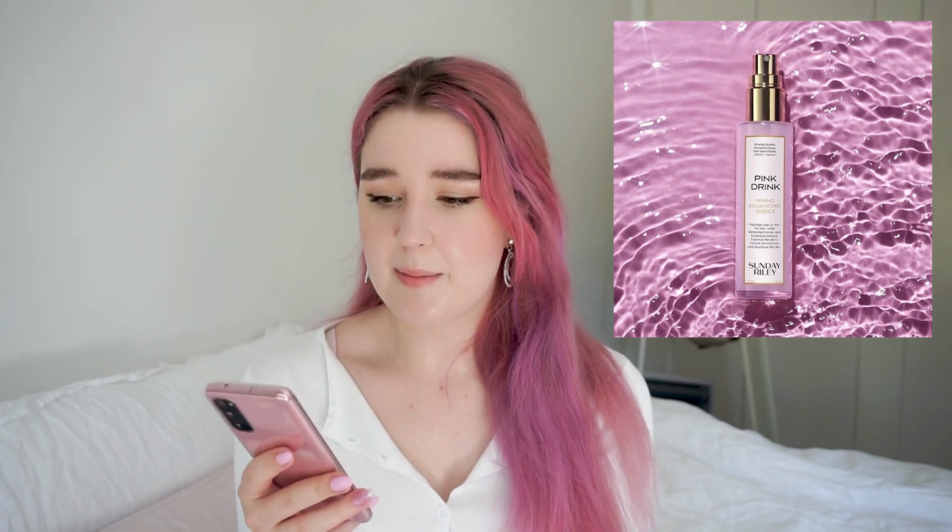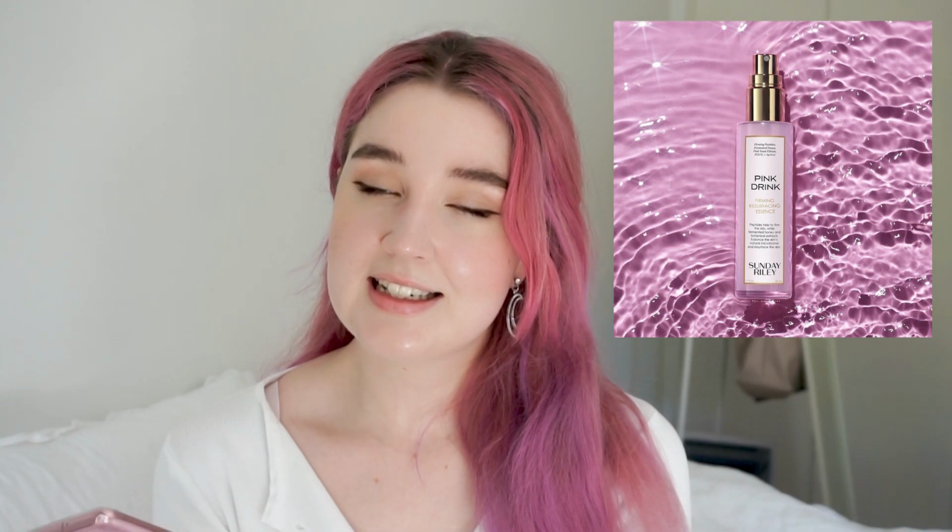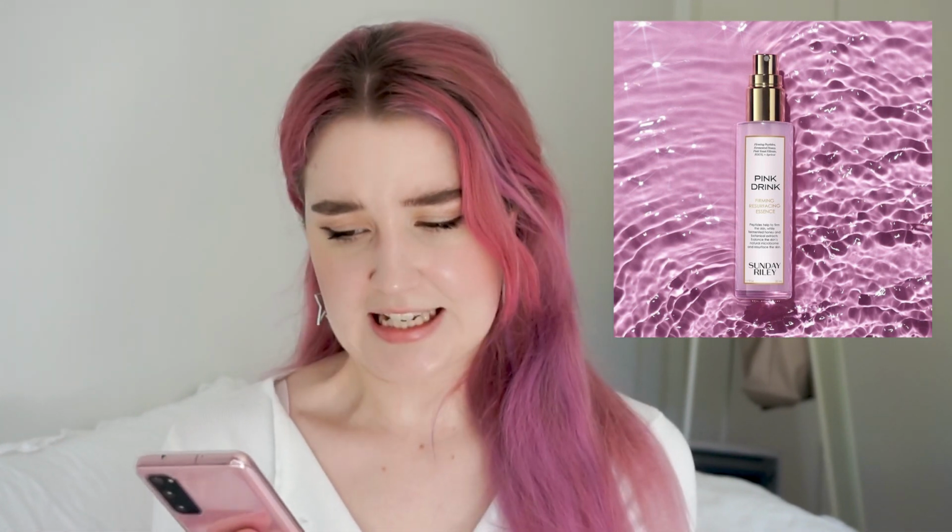I don't know, also the packaging is super cute. Everything I have tried from Sunday Riley, I have loved, so I'd be really keen to get my hands on a tester of that if it comes to Australian stores and we can use testers. But that definitely seems really up my alley, so that looks amazing.